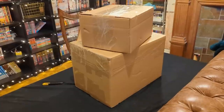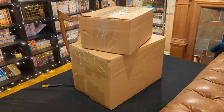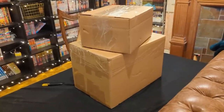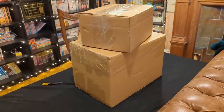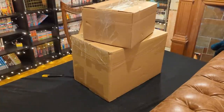I have about 70-ish volumes across these two boxes. Of those 70-ish, there are 5 volumes that are not new release, 2 of which are from my isekai month giveaway, which should still be just about ongoing. If you haven't checked it out, be sure to do so. And then the rest are new releases. So I am so excited to do this unboxing.